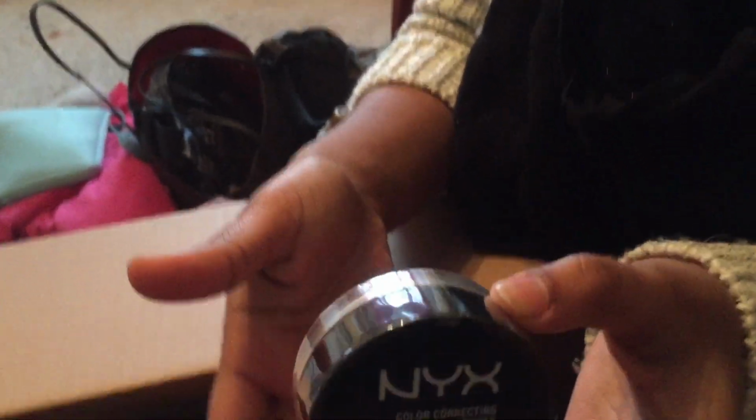Oh! Oh! I literally thought you broke something. Finishing powder. Ooh. Maybe it's Maybelline. Actually, it's NYX! NYX. So. Color correcting powder. More. I think that's like most of it. Yeah, the rest looks like everything we showed. Oh, this is nice. I know, it's shiny. Shiny! Oh! Thank you very much, NYX.